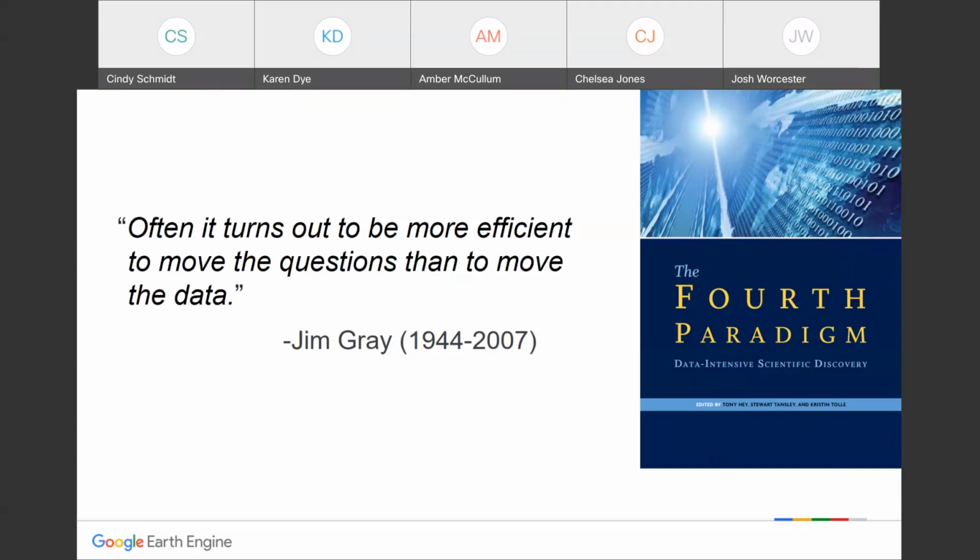The most efficient way to make the data accessible and useful is to move the question to the data. What this means in a nutshell is that instead of an organization downloading large amounts of data, a system should really be developed where people can work with the data they're interested in without needing to download the data. And I think we saw an example of that actually in the previous talk as well, which was great.